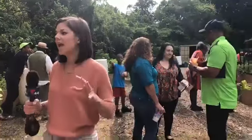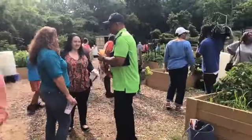We're going to be talking to them a little later, so you might get some tips. I have to say, one of the things I'm most impressed about is seeing how the plots are laid out and how much stuff you can grow in a bed. You think you need all of the space, and that's really not the case.